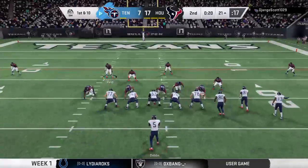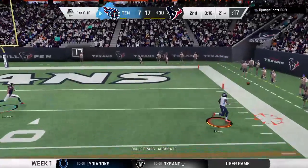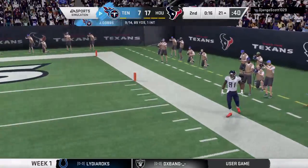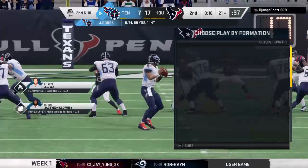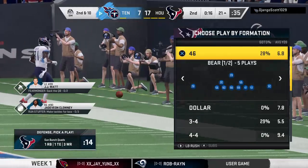Mike, 55. Dobbs looking to throw on first down. And that is incomplete. 16 seconds now on the clock. He was trying to get it to A.J. Brown that time. And it's 2nd down.